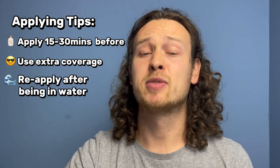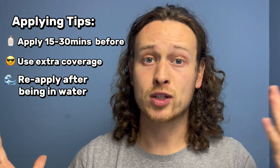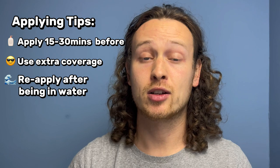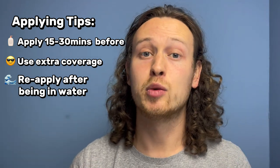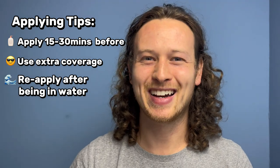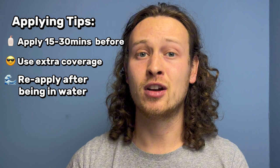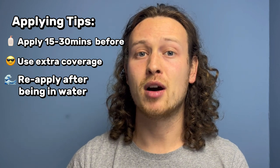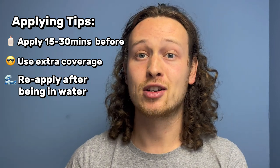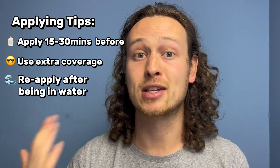Next tip is obviously to remember to reapply after you've got out of the water. When you're in the water, the water is going to wash it off, but from doing physical activities like diving, snorkeling, whatever, you will sweat and that will also wash it off. But make sure you are dry before you reapply it, guys. And also for divers, be mindful of how long your surface interval is. If you've not got very long surface intervals, you might want to give it a miss and just stay in the shade during the duration instead of reapplying, because it might not have enough time to properly soak in.